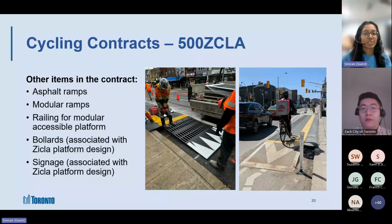Older ones you can see on the picture on the right are made out of metal, but we found that those were difficult to work with for winter maintenance. So we're actually replacing all of our metal ramps with the plastic ramps. So that's why it was helpful that the ramps were a separate item in the contract. Then we could just replace the ramps on older Zikla platforms.